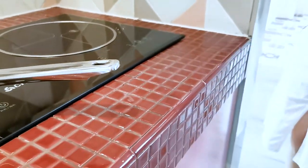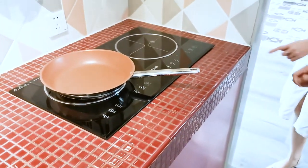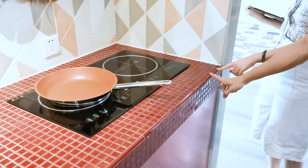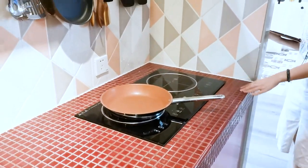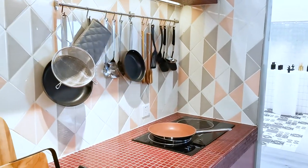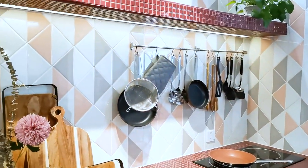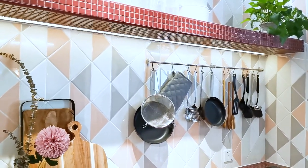But I think you must use a good gloss for this one. Good gloss. Otherwise, maybe it will be easy to make it dirty. Yes, exactly. This is like a real kitchen room. But it looks very good. It's very nice. I like it.